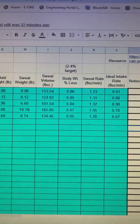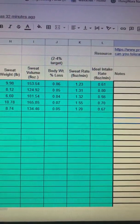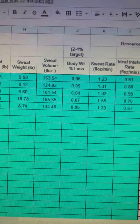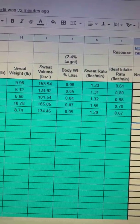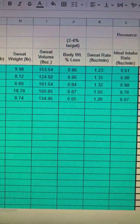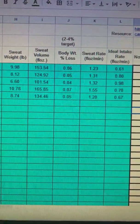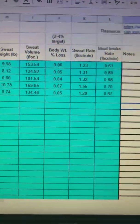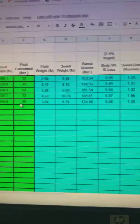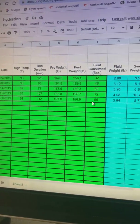And that is based on a target weight loss. Chances are you're going to lose weight no matter what, just because you're sweating so much. But any more than 2 to 4% is dangerous. Like, you can see some of these runs, it was super hot and I didn't have enough fluids on me, and I started to lose 6 and 7%. So that's pretty dangerous. That wasn't very smart of me, but I've learned since then. So I'll post these on the page if you want to use them, play around with them.